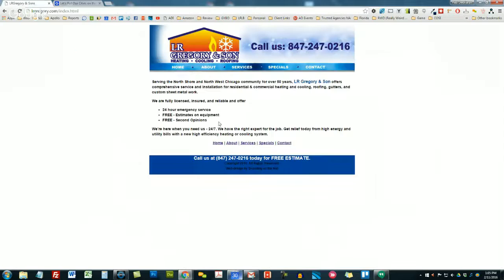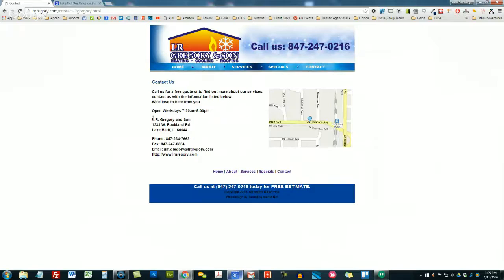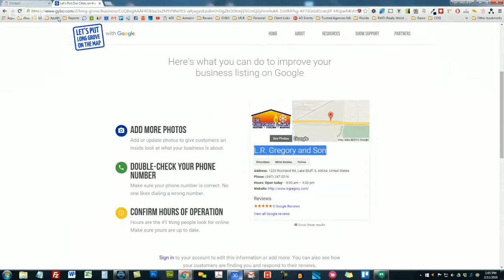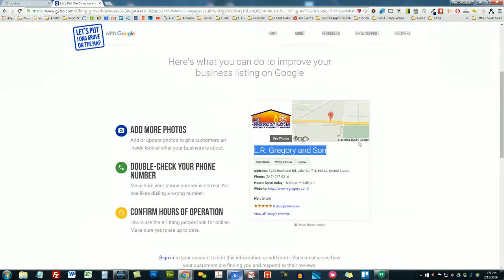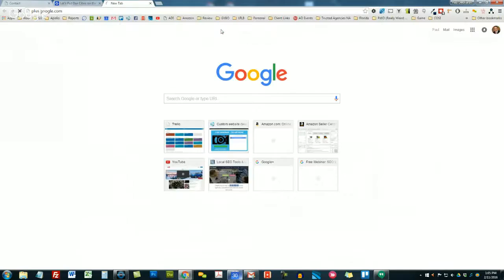Is heating, cooling, and roofing part of your business name? See here, LR Gregory and Son. So it looks like the business name is quite consistent, which is good, except for in the logo. Yeah, the logo, I don't get that consistency because of what's here, and there's no periods in there either. But it says you're on the map. So do you actually have control of this? Is the next thing. And let's take a look if you're a verified business. So I'm going to try and find you on Google Plus here.